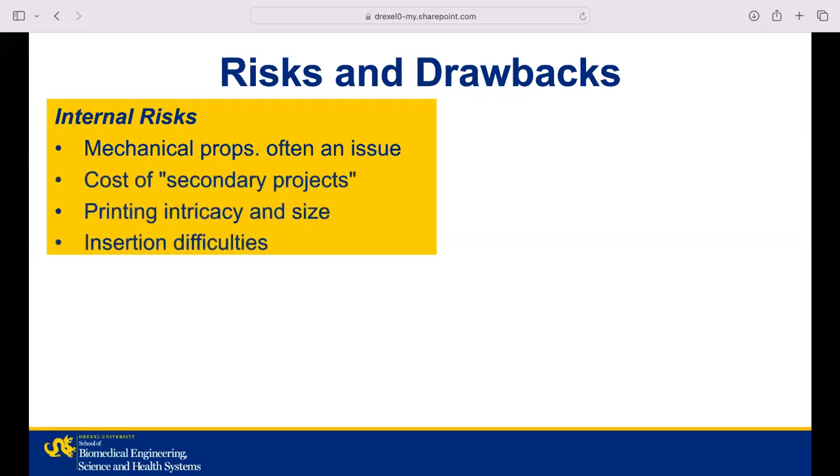This leads to the second point, which is the fact that, as mentioned before, there may need to be changes in the fundamental formulation and coatings if mechanical properties or drug release do not live up to standard. These changes will cost money in research and materials if they need to be made. Third, stents are small, so printing intricacy is a risk. The geometry has to be very precise there. And then lastly, stents can be difficult to insert, especially because every patient is different. So the customizability of these stents has to be confirmed.